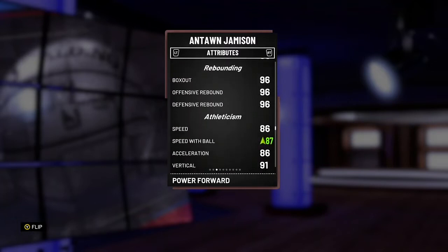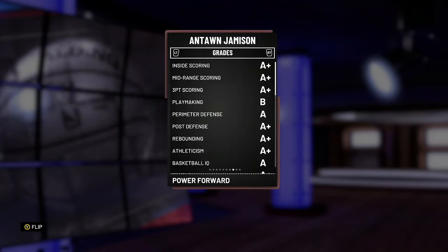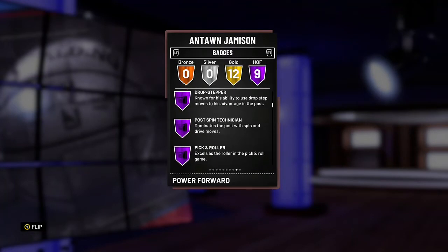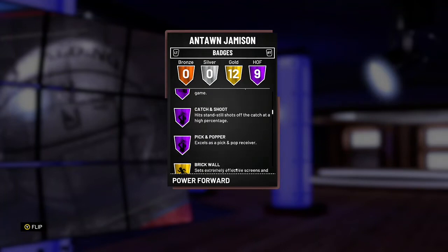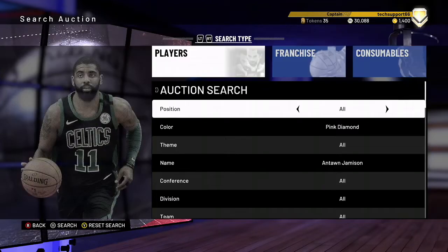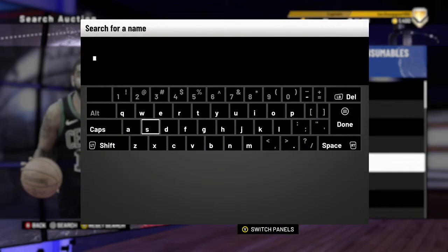Passing is good. Defense is great, in the 90s. Lateral quickness is like 95. You can run him at any position. He has hustle rebounder, Hall of Fame, some good shooting badges, and then he has gold limitless. So I got this card for 170k when he first came out, and now he's like 50k. So you should really get him.